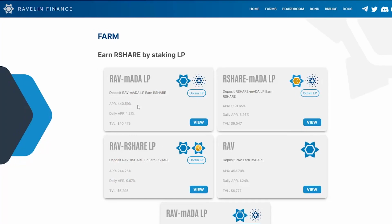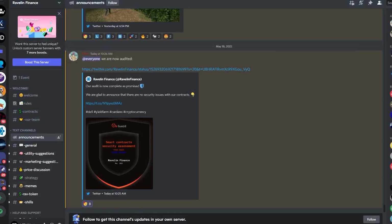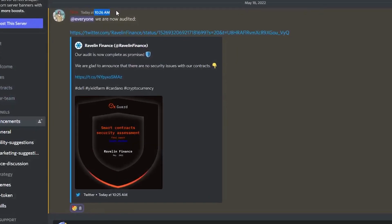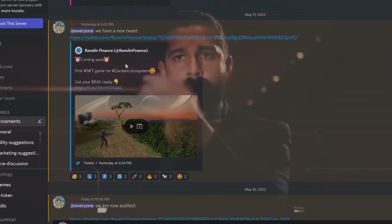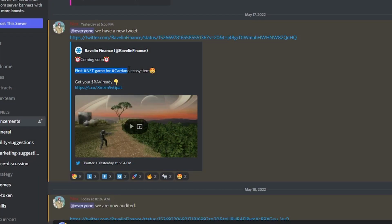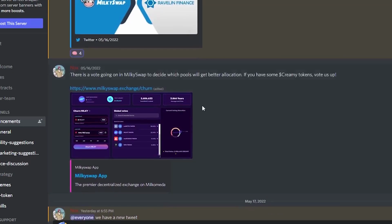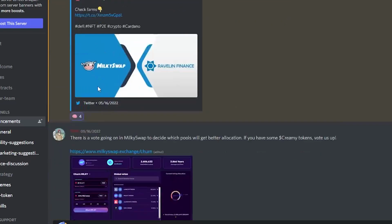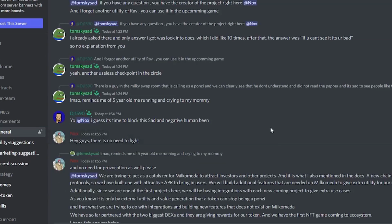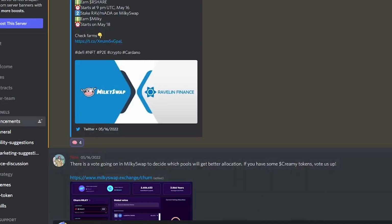Now, another thing I wanted to quickly touch upon was their Discord server. As you guys can see, today they announced that they also did an audit and they are fully audited. And if we even scroll above, you guys can see here, they say that the first NFT game for the Cardano ecosystem is getting started. And if we actually click play, you guys can see that they have a small GIF as to how it's gonna look. And as you guys can see, it is quite a good project that these guys are creating. And of course, on top of that, they have all these partnerships that they're doing to try to bring more awareness to their project. So I definitely suggest you guys go check them out.